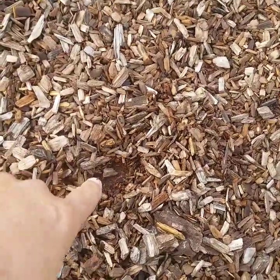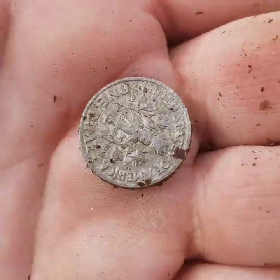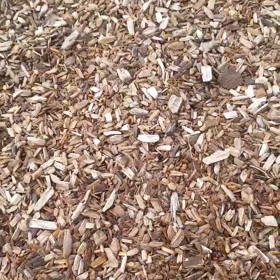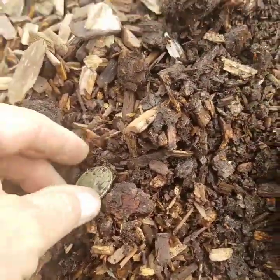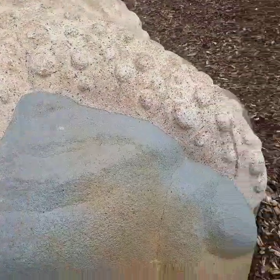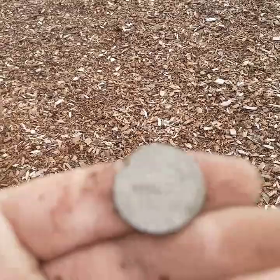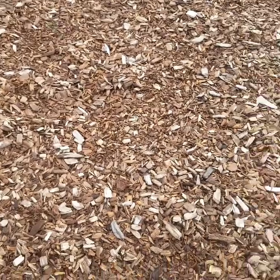Got that little spot right down there, just under the chips, right down to where you get the dirt, and then bingo, pop a dime. Awesome, awesome. Just got a nice quarter down here in the wood chips, next to this little sculpture thing. I figured kids would be over here jumping off of it, and I guess I was right. Awesome stuff. All right, moving forward.